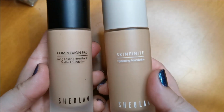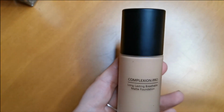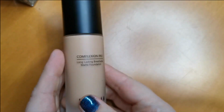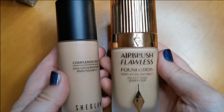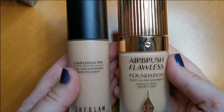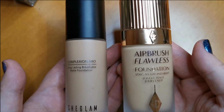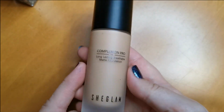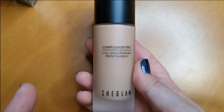Right, so next up, both of these foundations are from She Glam. So I initially picked up the Complexion Pro, the long-lasting breathable matte foundation. This I believe to be a very close dupe for the Charlotte Tilbury Airbrush Flawless Foundation. It has the same kind of texture, it lasts just as well. This is such an affordable foundation and so freaking good.